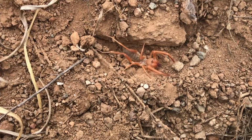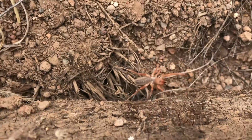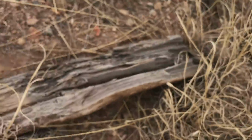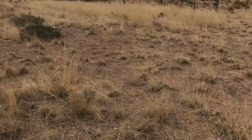Check this thing out. This is a solifugid, camel spider, sun spider, whatever you want to call it. Crap, here we go. He ran off. Oh well. Hopefully I got that little jump where he jumped at my finger on video.